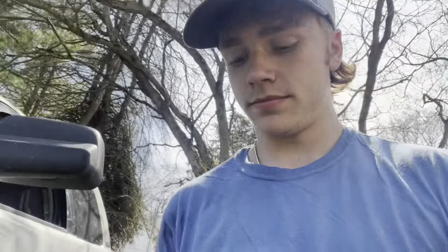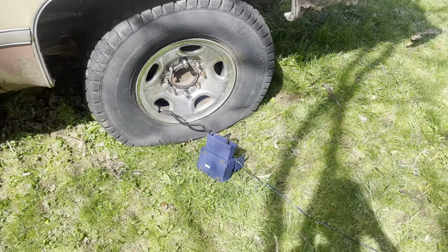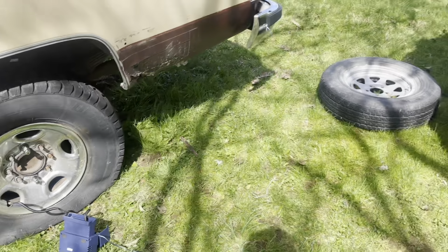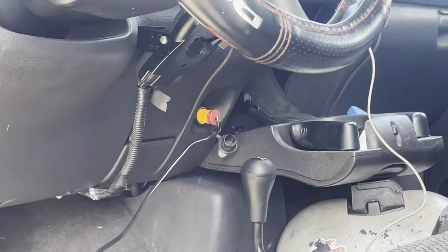We ran into one problem. One of them tires went flat, so I got the shitbox Cummins up here, and these air compressors, I get these out of Kias, and they're probably the best things ever. Now we just gotta let this bad boy sit for a little bit. It'll fill that up in like 5 minutes. Those things are little troopers, I'm telling you. Just plugs right into your outlet.